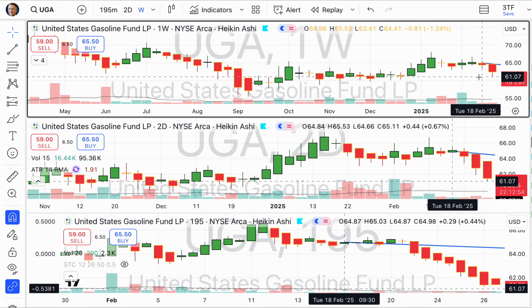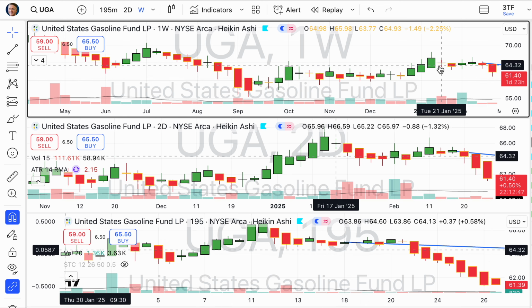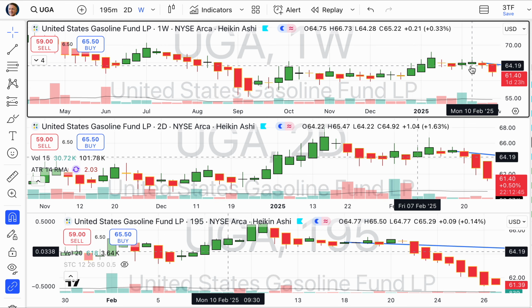And what do we see with gas itself? Well, it's down today alone 1.11%. It had been sliding along sideways, then popped up a little bit back on the weeks beginning the 3rd and the 10th of February.